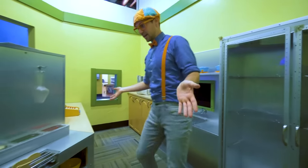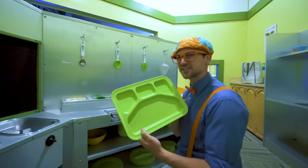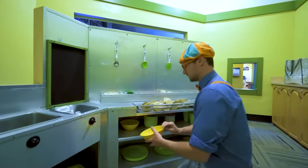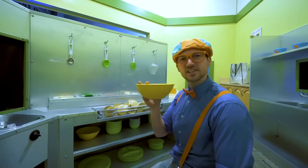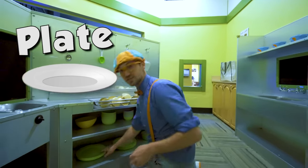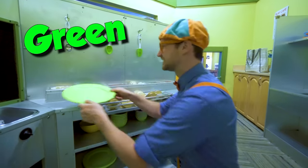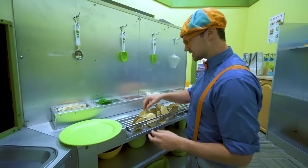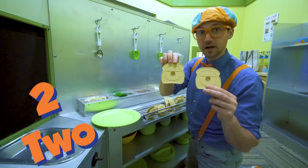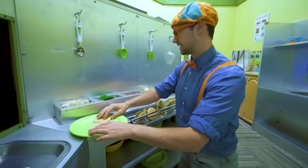Okay, all right, here we are. We need, that looks a little too big. I'm not that hungry. So let's take a, wait a second. This is a bowl. We need a plate because you and I are gonna make a sandwich. Perfect. One green plate. Let's put that right there. Let's start out with some bread. See? Two slices of bread. One, two. Perfect.